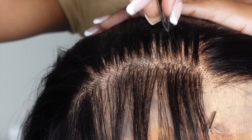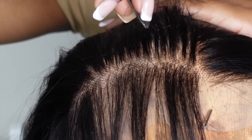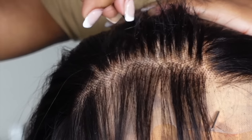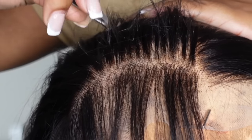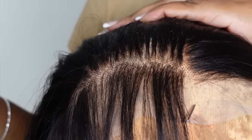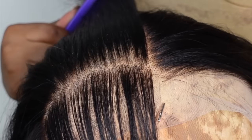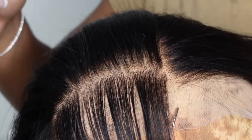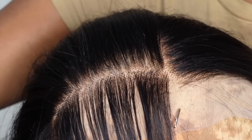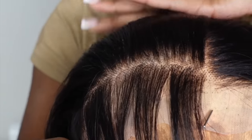If you guys also look closely, you'll see little tiny blonde roots coming up as I'm plucking, because I am making sure I am plucking the hair from the root. You're not just plucking the hair on top. Make sure you're pulling out that actual knot. That's why having small knots in your frontal is important, because sometimes the knots are too big, you might end up pulling out a hole. But I always try to make sure I'm pulling the hair from the root, and this is what gives me a very clean, freshly plucked type of look.